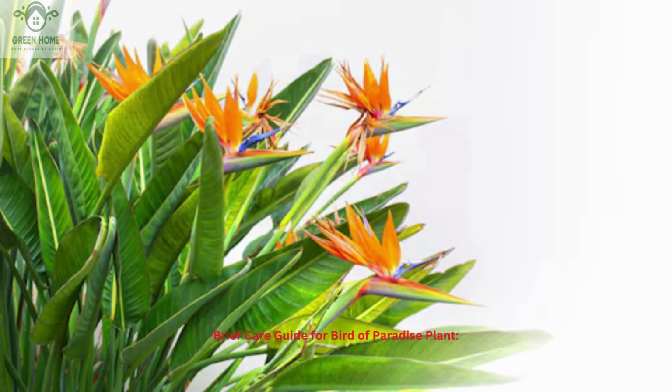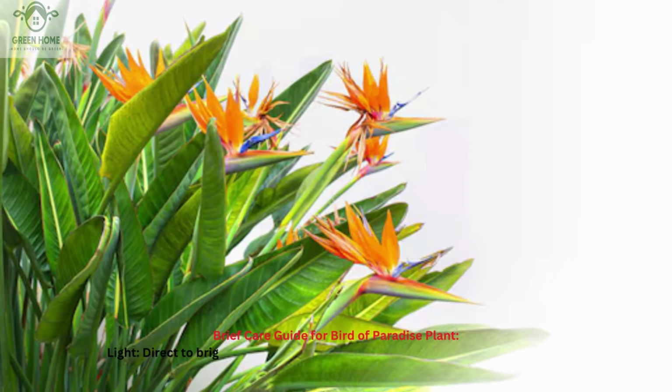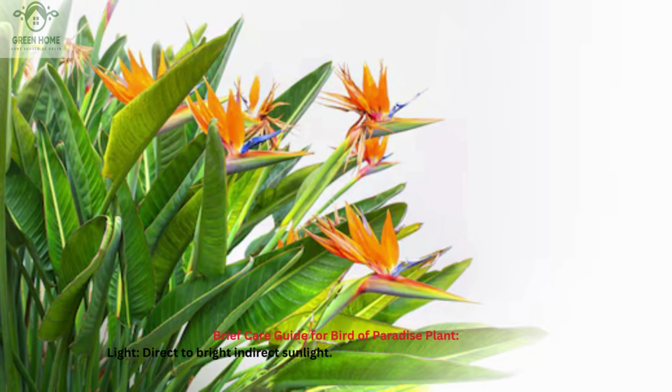Brief care guide for bird of paradise plant. Light: direct to bright indirect sunlight. Water the plant whenever the soil becomes dry. Soil: well-draining, rich and loamy soil mix.